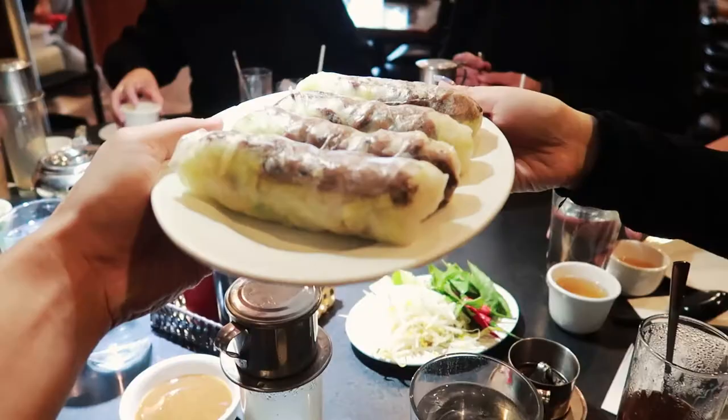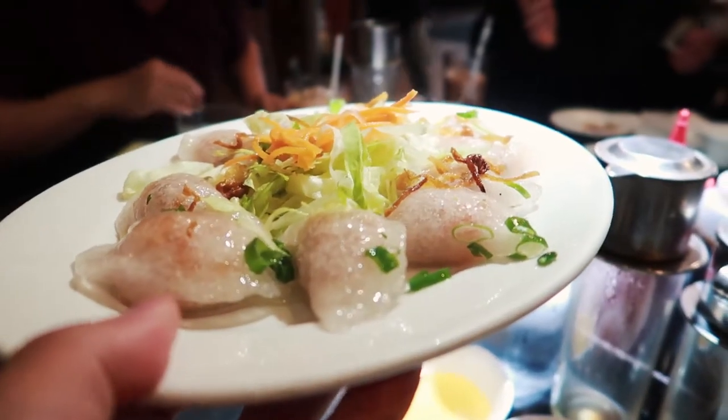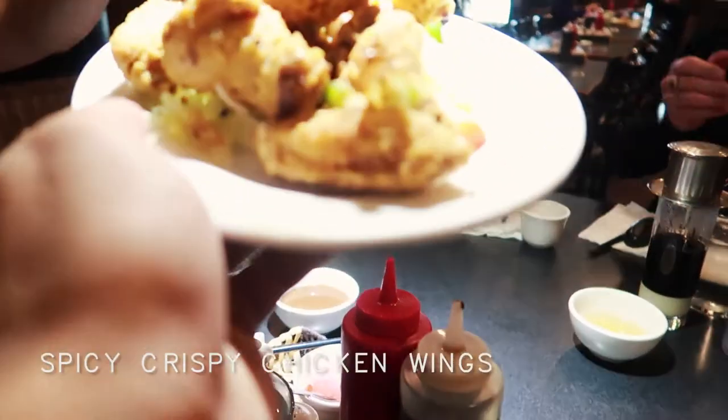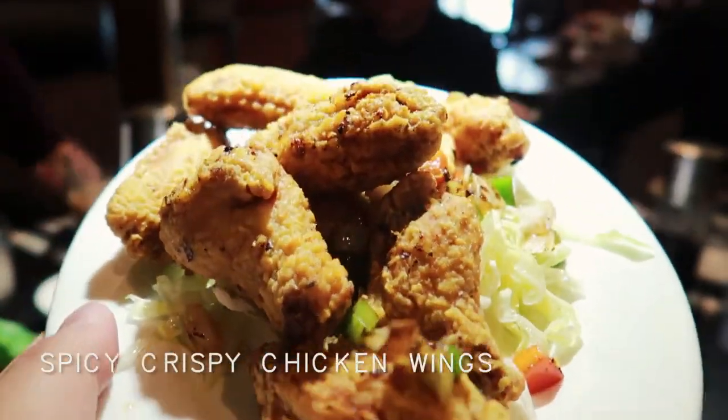We also ordered a few appetizers, but the crispy salt and pepper chicken wings is a must get here. Yeah, good call, Jerm. That chicken wing looks good, and it smells so good.